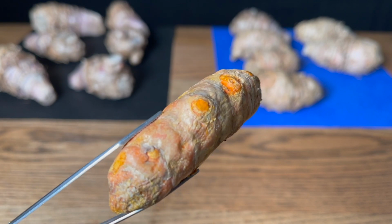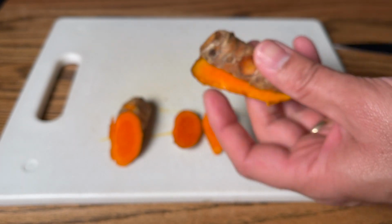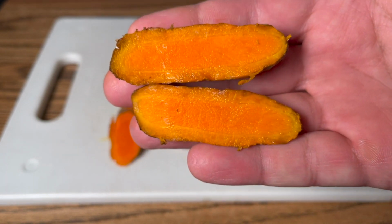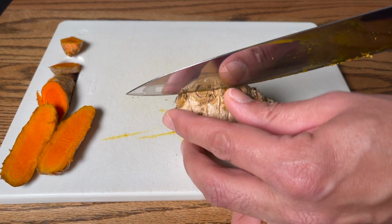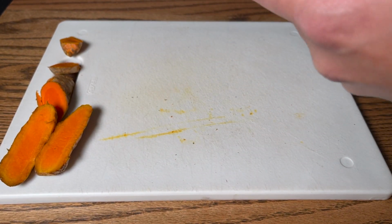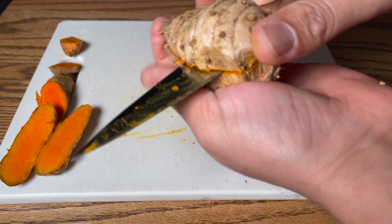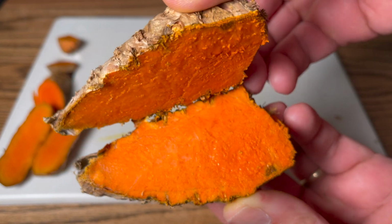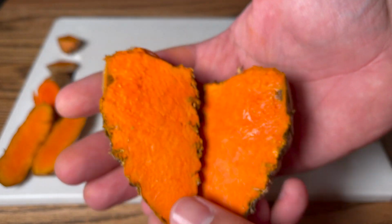Let's cut open each one of these. First, the piece from grocery store. Now let's cut open the piece of Hawaiian Red Turmeric from Pinner Creek. The very first thing I notice as I cut open this piece is that surrounding air around it is now starting to fill with an amazing aromatic goodness.